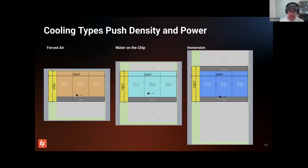So if you look at this one, this is just a representation, running it through TestFit in here. If you have chilled water, that's really cool and nice. You've got forced air, you've got water on the chip that needs a little bit more space, right? We're talking some more tanks, some more chillers, that sort of thing. And then you start to get into immersion, which I haven't seen super popular yet, but it does add a significant unlock. A little bit hard to see on here.